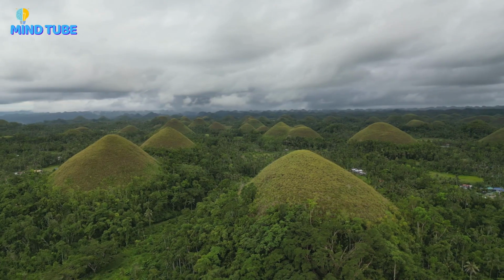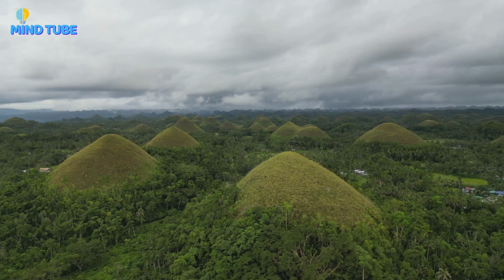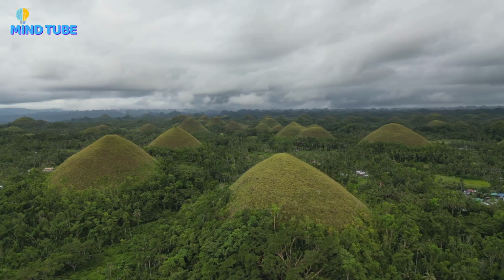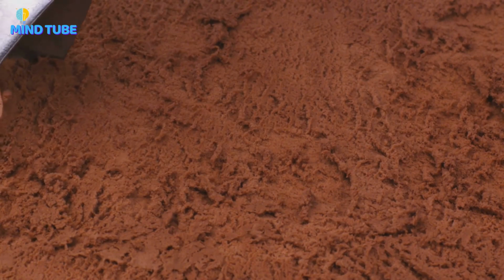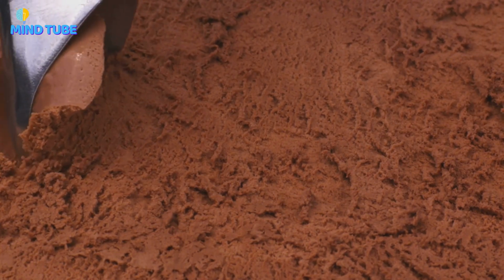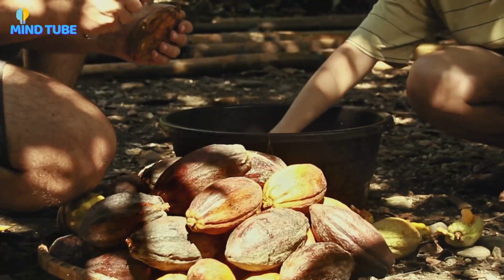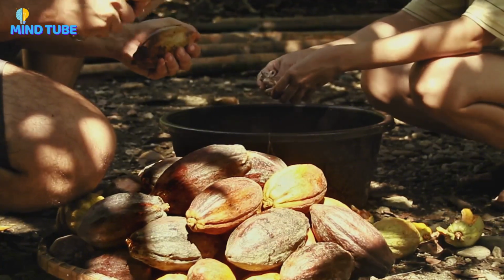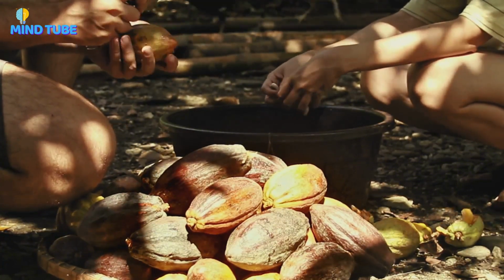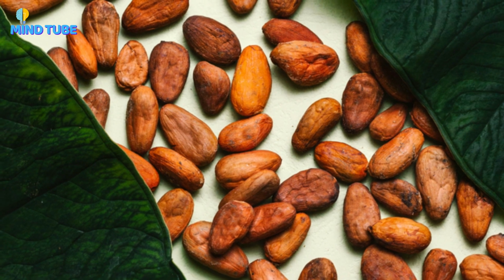Chocolate's history dates back to around 1750 BC, making it one of the oldest indulgences known to humankind. It was not always the sweet treat we enjoy today, however. In ancient civilizations, particularly the Mayans and Aztecs, chocolate was consumed as a bitter, frothy drink made from cacao beans. These ancient cultures believed that cacao had special powers, using it in religious rituals and even as a form of medicine. Cacao was considered so valuable that it was often used as currency.